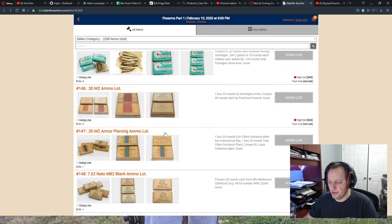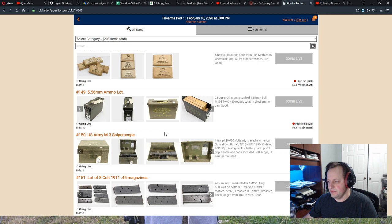Vintage ammo is usually really expensive for the most part. 24 boxes. So what does that come out to? Well, that's pretty much what you can buy factory for.